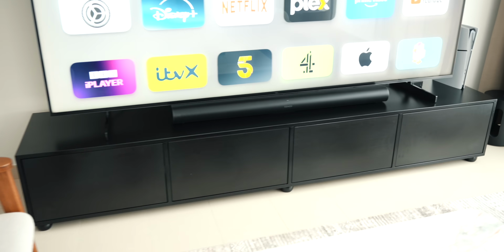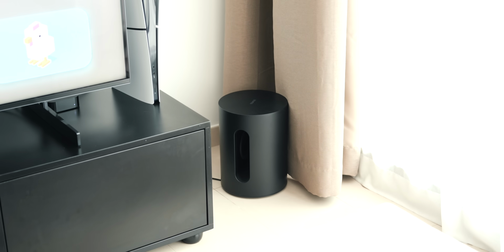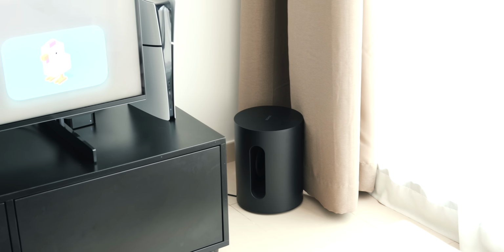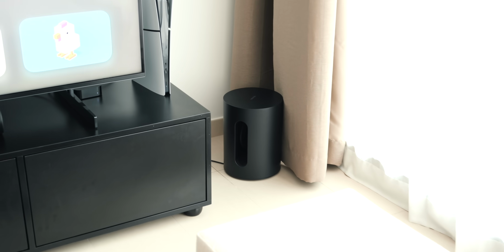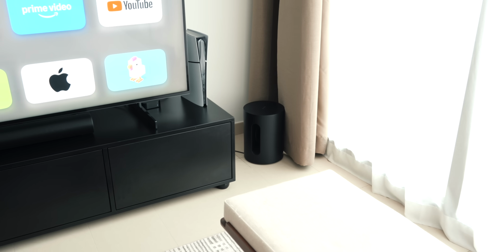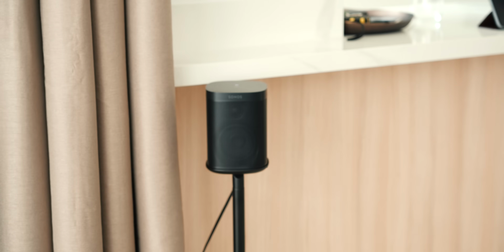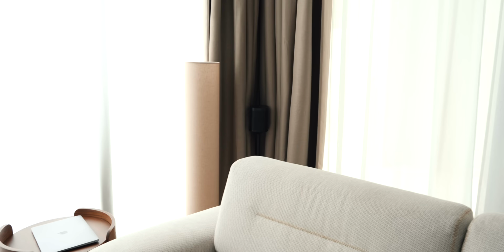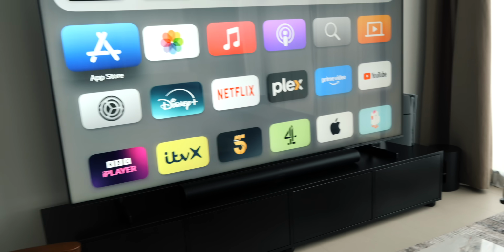I have a complete Sonos setup here. So the Sonos Arc soundbar, I have the Sonos Sub Mini, which is surprisingly very good. You think because it's the Mini, it wouldn't be that punchy, but it is super punchy. Like, it's incredible. And then behind me, I have the Sonos Ones set up as surround sound units. So I have one there, have one over there as well. And yeah, they do such a good job of surround sound with this setup. I think if anyone is interested in a Sonos setup, I would highly recommend it.